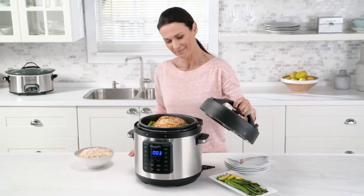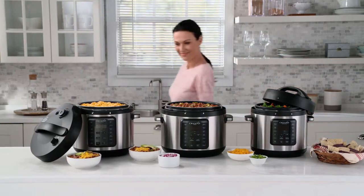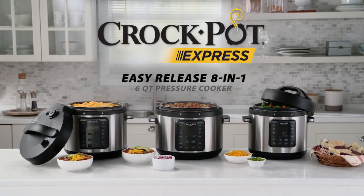Easily prepare any recipe on the menu using one versatile appliance. For home-cooked meals, fast or slow, let Crock-Pot Express handle the pressure of mealtime.